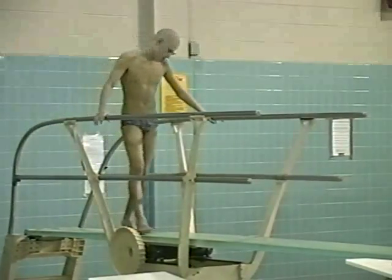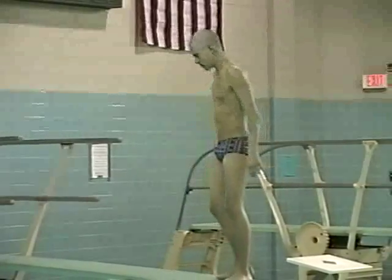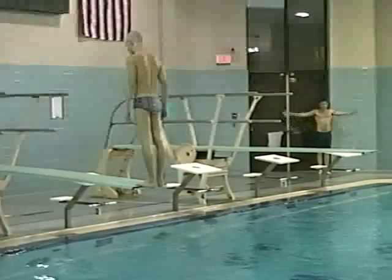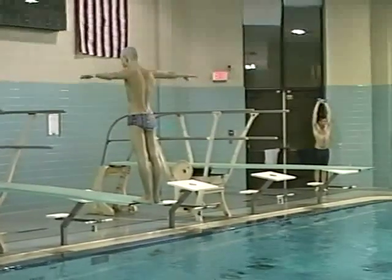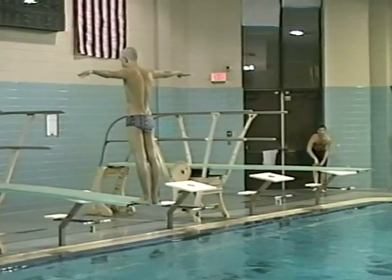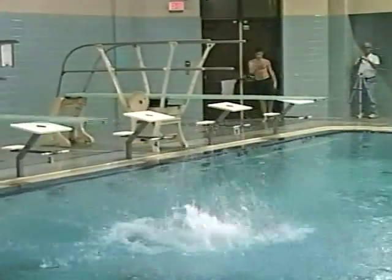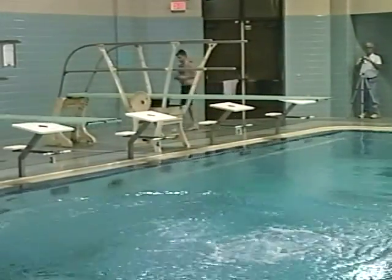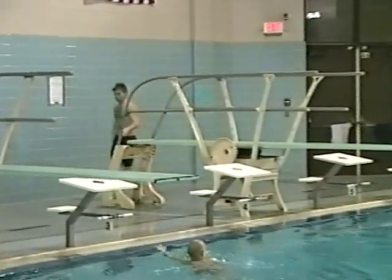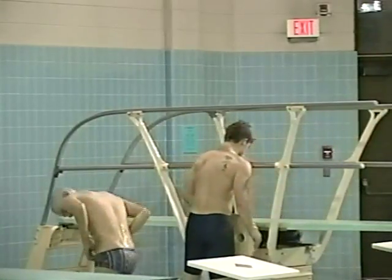So now we have a back and 1/2 somersaults. Pretty close to the board. Not too close, so they won't deduct, but didn't rotate enough, quick enough. He kind of went in with his hands down a little bit. So we have a 4, 5 1/2, 4, 6, and 5.